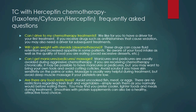Now let's review some frequently asked questions with regard to this regimen. Can I drive to my chemotherapy treatments? We like for you to have a driver for your first treatment. If you receive drugs such as antihistamines that cause sedation, you may also need a driver for subsequent treatments.